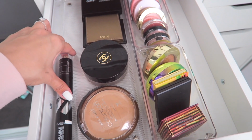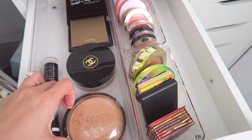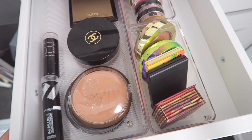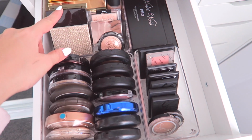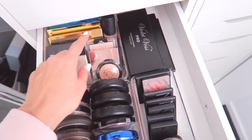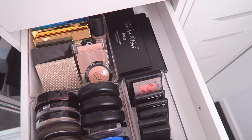I feel like with bronzers though, because the packaging is so bulky, it's hard to make them look nice when they're stored. So that's just the way it's staying for now. And then in this one, of course, we have more blushes along the side here, and then my highlighter compacts, some highlighter palettes and more little compacts, and then more highlighters and contouring powders and whatnot.